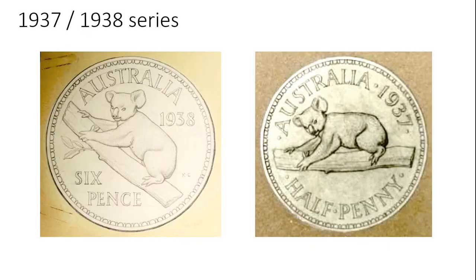Now, these are definitely some of my favorite designs by Mr. Gray. I think the one on the left is fantastic. Really beautiful, and it's a pity that that design was never made. The one on the right is a halfpenny. Same feeling. It's alive. I've been in Australia. I've seen koalas, and yeah, they do look like this.